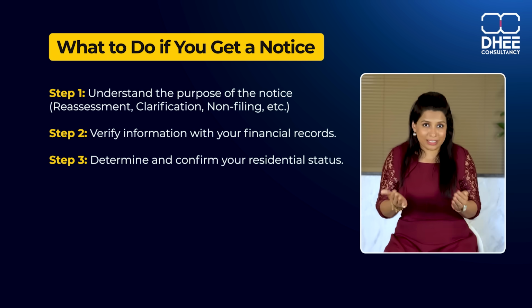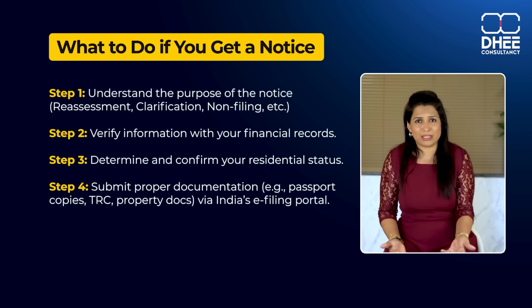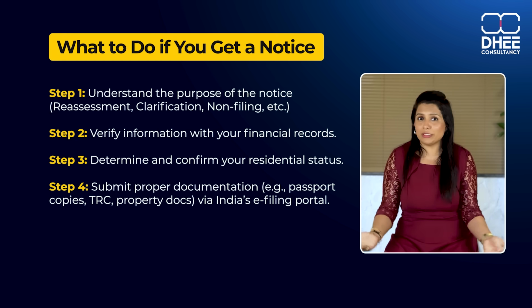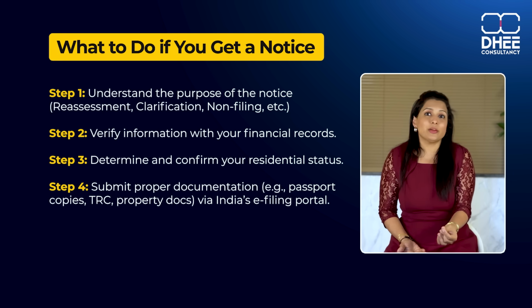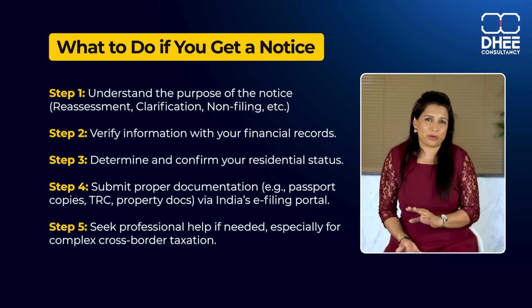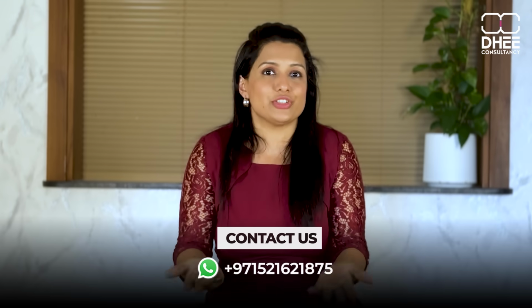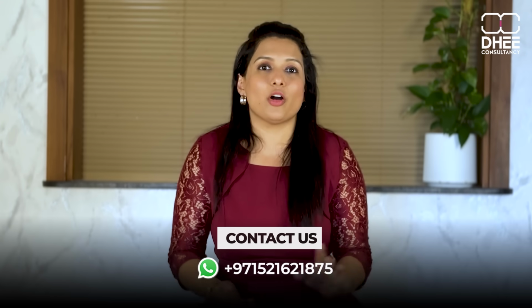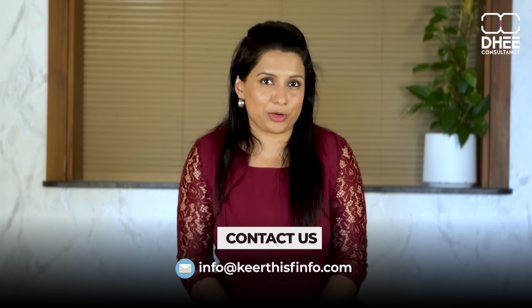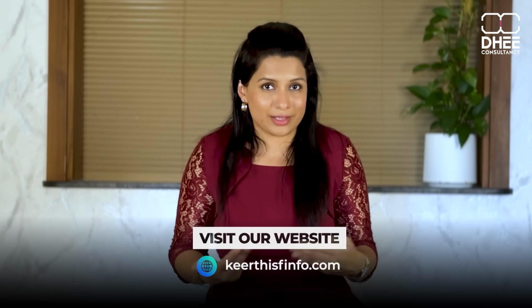Now keep the documentation ready. Supporting documents may include your passport copies, documenting the time spent in India in case of residential status, or all the property related documents, or DTAA interpretations, certificates which are necessary to prove certain things. If you are not familiar, many times it involves a lot of cross-border transactions. Seek professional help. If you want any help from our side, you can reach out to us through this WhatsApp number or by mailing info@keerthisfinfo.com. There is no need to panic. A structured approach while answering the notice can solve everything.